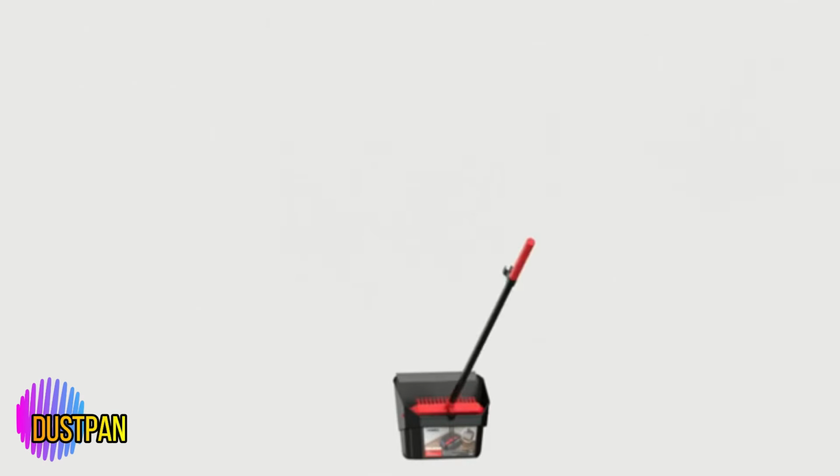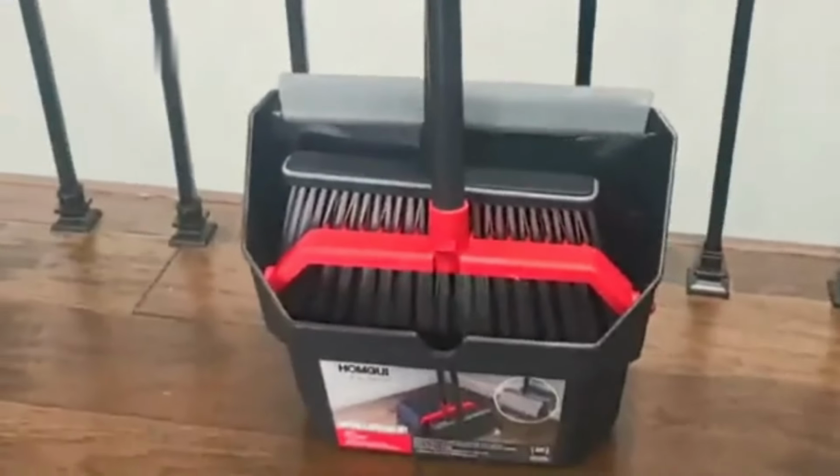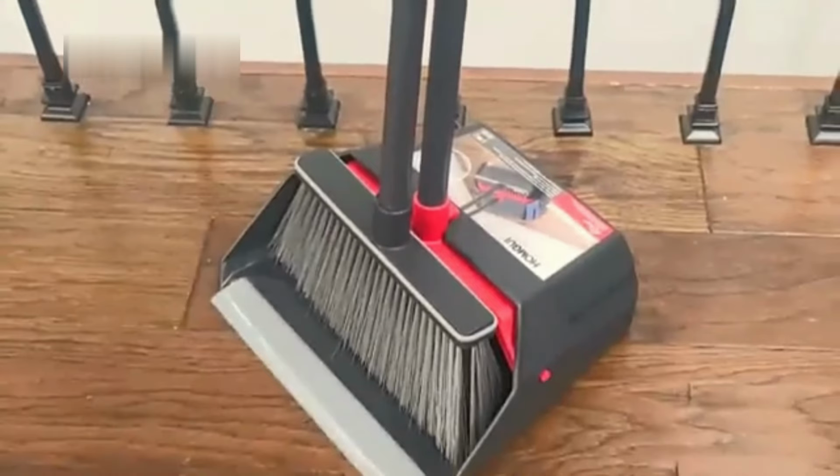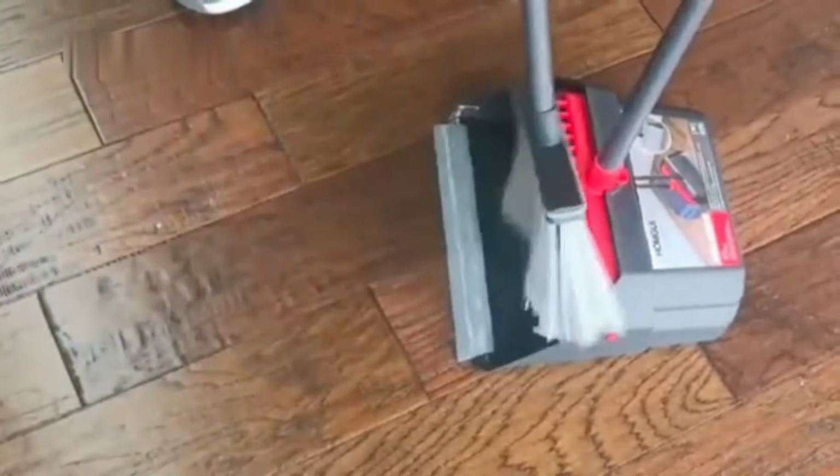Dustpan. Extendable pole design. The optional extension pole makes the broom length from 38.18 to 50.39 inches. People can choose the appropriate length according to their height. And long handle allows you to stand upright for comfortable sweeping. No more bending.